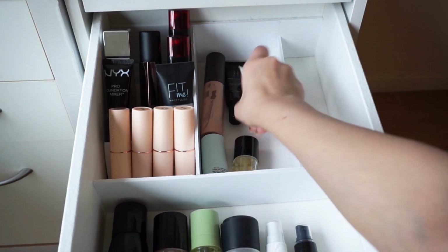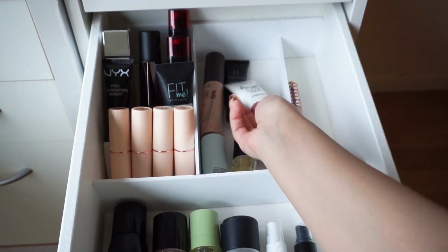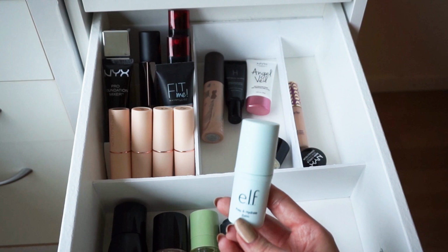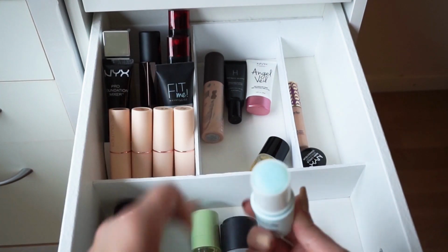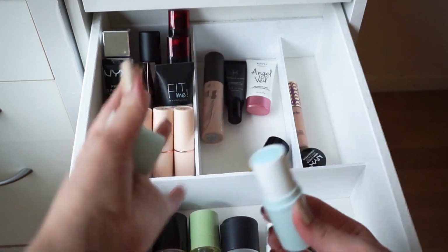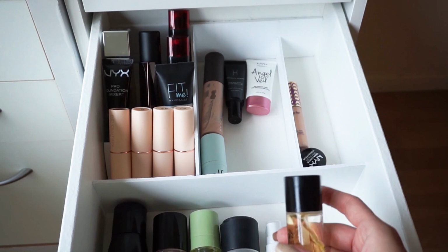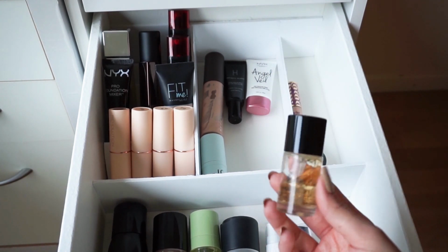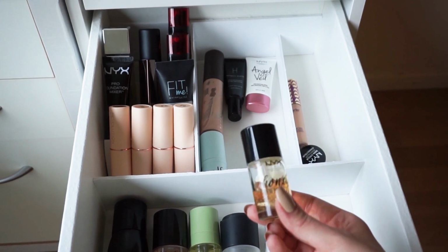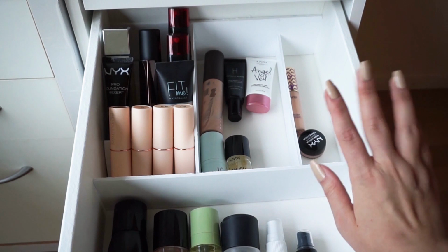And then I have the NYX Angel Veil primer. I really like this primer. This is my second one. It creates a very nice and smooth canvas. And then I have the e.l.f. Prep and Hydrate Balm. This is very good and hydrating and also refreshing. It makes you feel so refreshed. So it's good both for winter and summer. And last, I have the Honeydew Mia primer. I'm not sure how I feel about this primer yet. I don't notice a huge difference. I'm not sure.